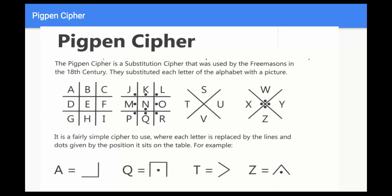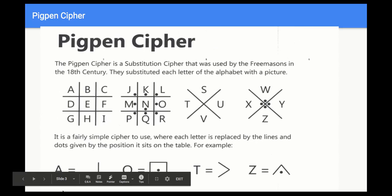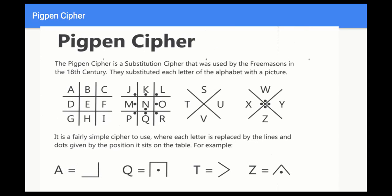Here's another slide about the Pigpen cipher, and it has the letters broken out in 2 different tic-tac-toe boards and 2 different X's. I think we should also note that it came about during the 18th century and was used by the Freemasons. And down here we have another key to show you which letter we're using depending on if it's the first or second letter, which one gets the dots. So Pigpen cipher, I would encourage you to give that one a try. That's one that almost everyone loves and is pretty easy to decode.